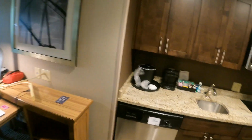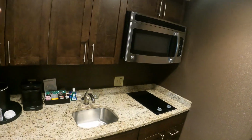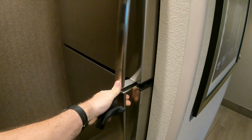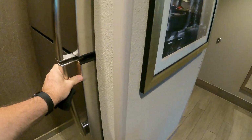So over here, right behind that, we have a full kitchen. You got dishwasher, microwave, cabinets, sink. You even have a stove right here. You got a full refrigerator with a freezer and a refrigerator. Keep that beer cold.